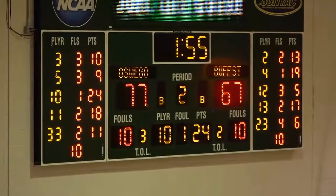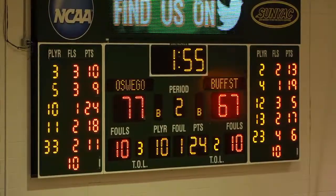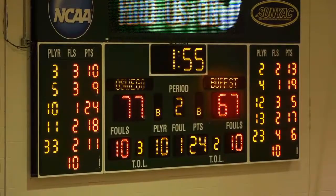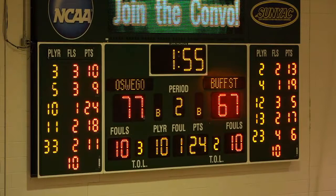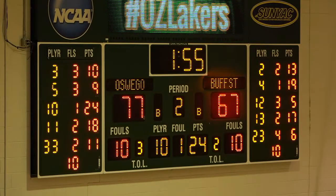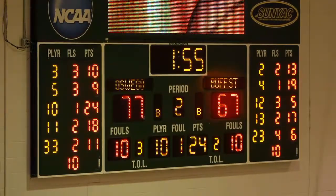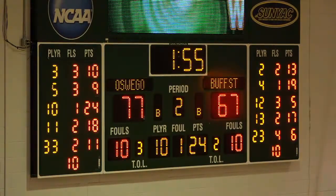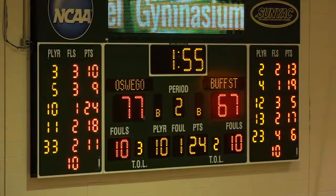The crazy stat is the Bengals have taken 20 more field goals than the Lakers. Obviously, the Lakers have been living at the free throw line, but the Bengals still with 20 of their own free throws. So Buffalo State has just been attacking the offensive glass. They have 13 offensive rebounds, and it's been huge. Bengals just 3 of 10 from behind the arc, a team shooting 39%. Even if they get a couple more of those to go, this is a one-possession game, but for now it's a 10-point advantage for the Lakers.